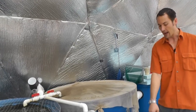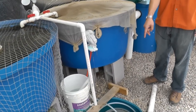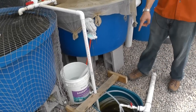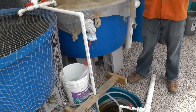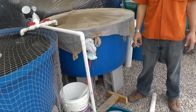So the way that we do that, we have a heat exchanger that exchanges heat into the sump of the system. So the water is at its coolest point as it enters the sump, and it's at its warmest point as it enters the fish tanks. And this is the only source of heat that we add to this greenhouse. So even on cold nights here in the summer, our air temperatures haven't dropped below 60 degrees.